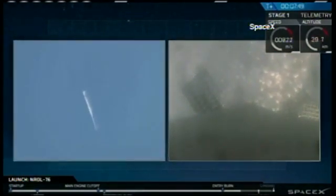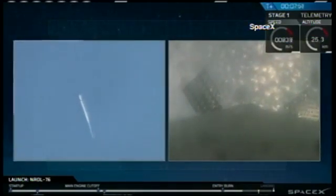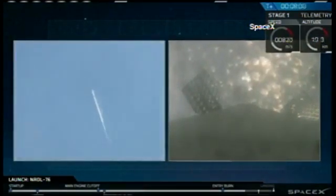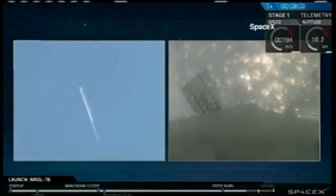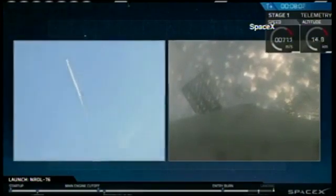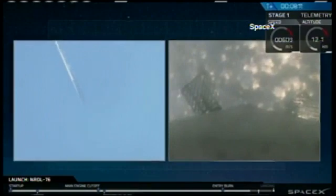In about 45 seconds, we'll have our landing burn begin. That landing burn will last for about 30 seconds. And then we'll have touchdown of the vehicle. That landing burn is going to take us from going about 1,000 kilometers an hour right down to 0 on the surface of Earth. Landing legs will deploy about 10 seconds before landing.